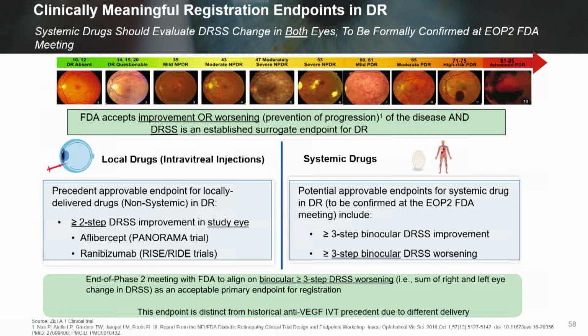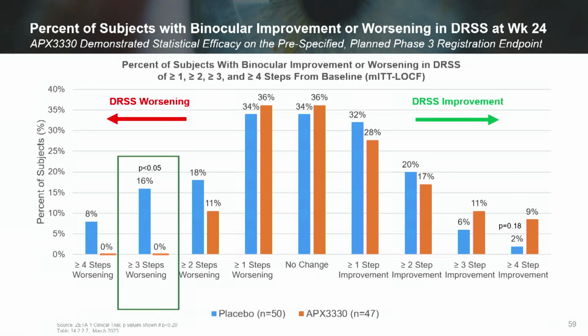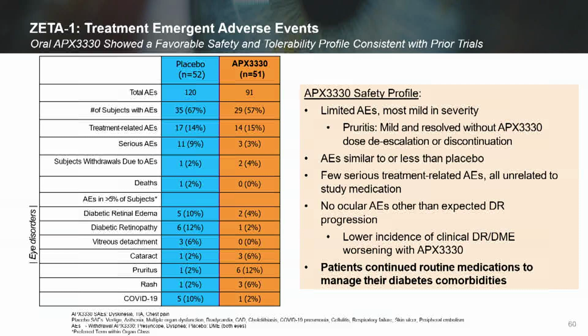So the FDA has initially indicated that we pursue a decrease in the percent of subjects with worsening as an endpoint. We will be confirming this with the FDA in the fourth quarter of 2023, according to our press release yesterday. The data on this slide in the box highlights that endpoint we will be using in the phase 3, pending FDA confirmation. As you see, 16% of the patients worsened in the placebo group compared to 0% patients in the active group.